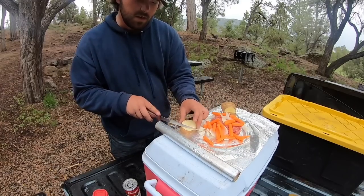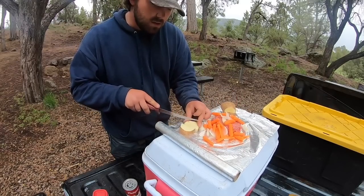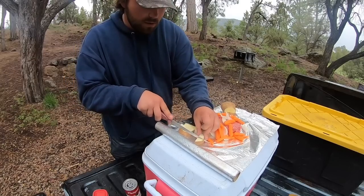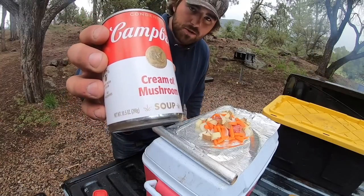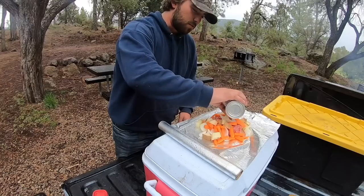I'm gonna cut the potatoes up really small because they usually take the longest to cook. So the smaller the better. And then the most important ingredient, cream of mushroom soup. We'll just pour it over everything.